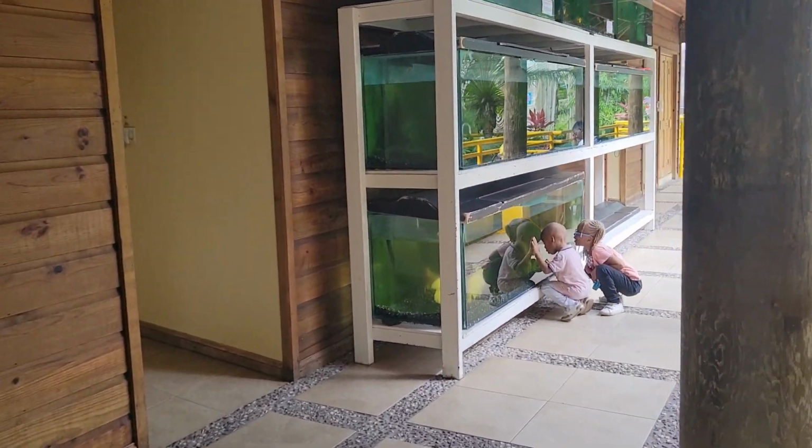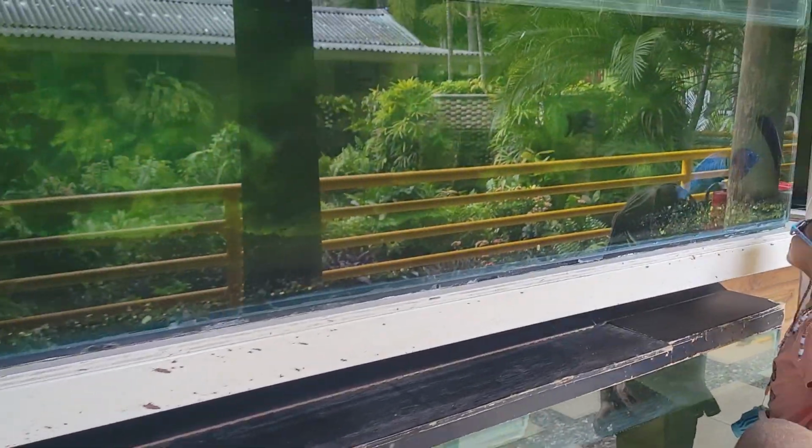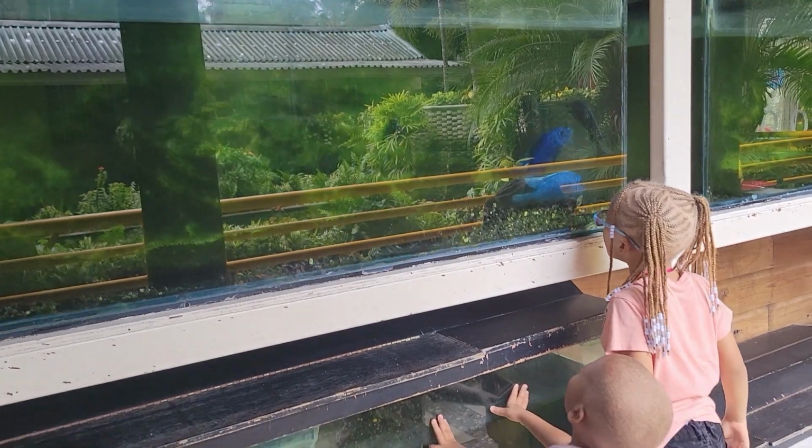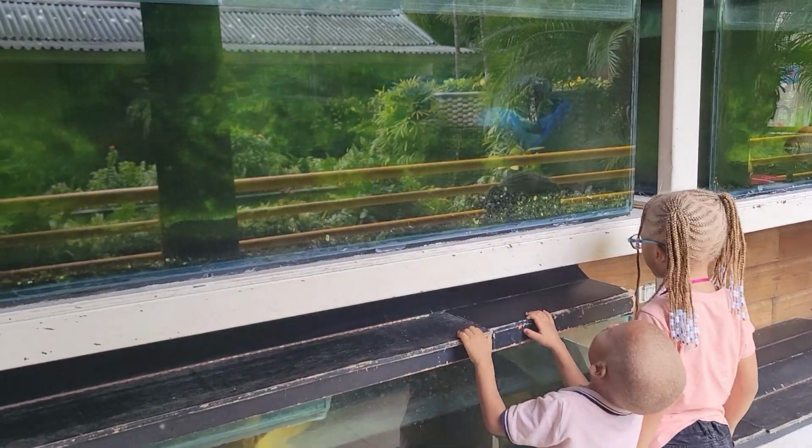Hey guys, so we have just finished our tour of the zoo. Did you have fun? Yes, we did. With the exception of Junior throwing a few tantrums, we did. But the kid over there is looking at the fish. Yeah, guys, so we really enjoyed our time here. It was beautiful, it was fun, and we loved it.